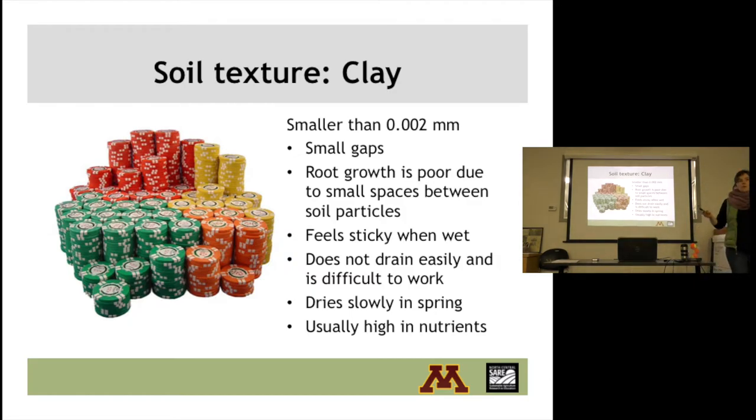So what we're hoping for in a good soil is a balance between all these different particle sizes, so that we have the clay that holds the nutrients, we have the silt that is the medium-sized filler, and we have the sand that does let some good drainage go down.